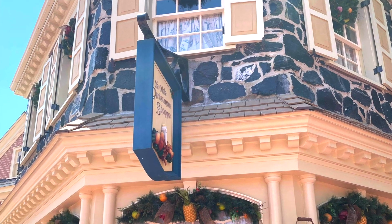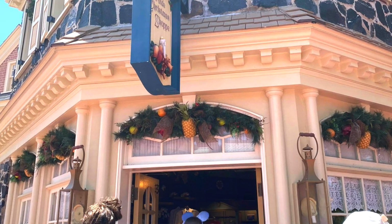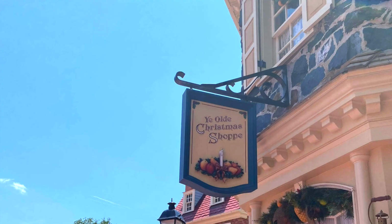Dan, do you want to tell us about Ye Olde Christmas Shoppe? Sure, it's such a cute little shop. I remember the first time I saw it thinking to myself, why is there a Christmas shop open in September? But it's actually a permanent fixture. And now it's somewhere that I really love to explore. You can get some really great things in here.